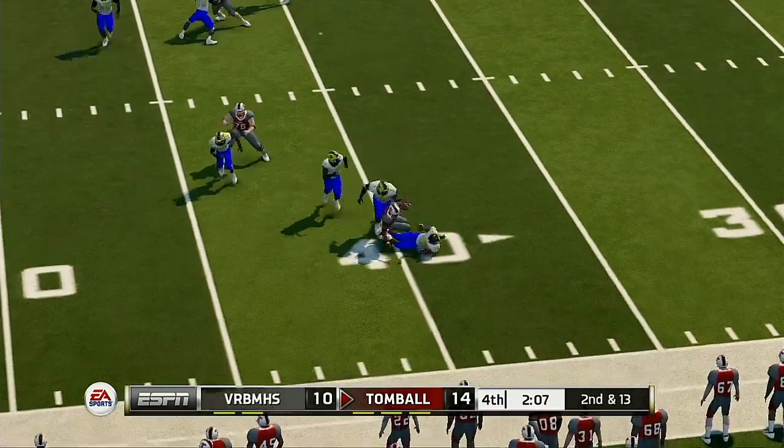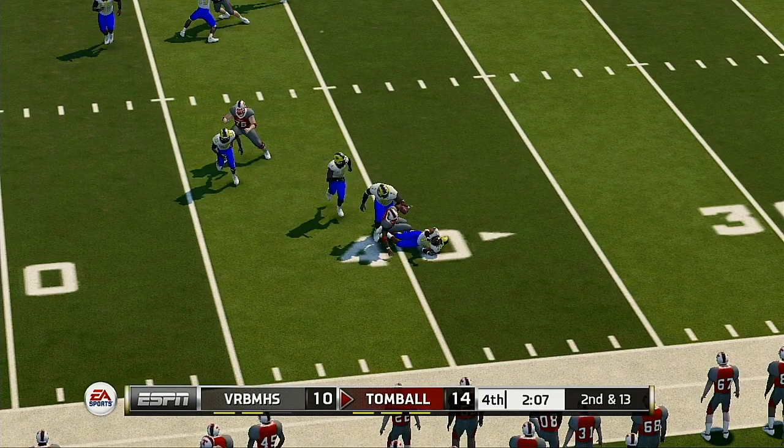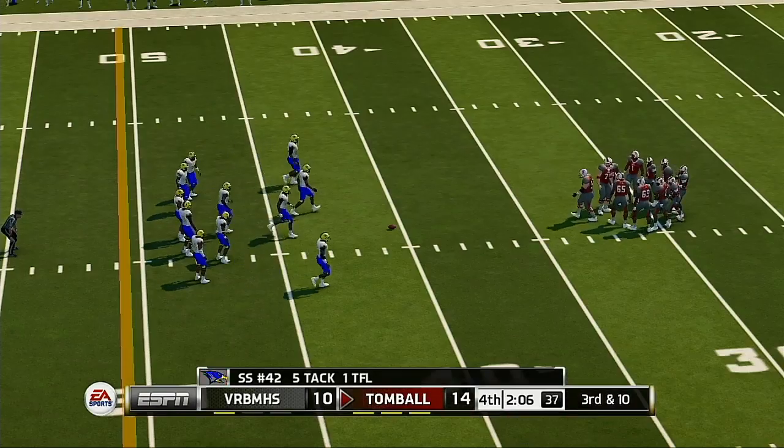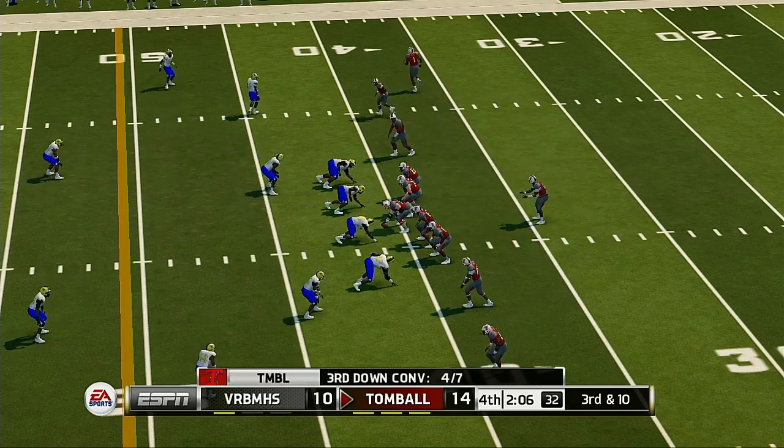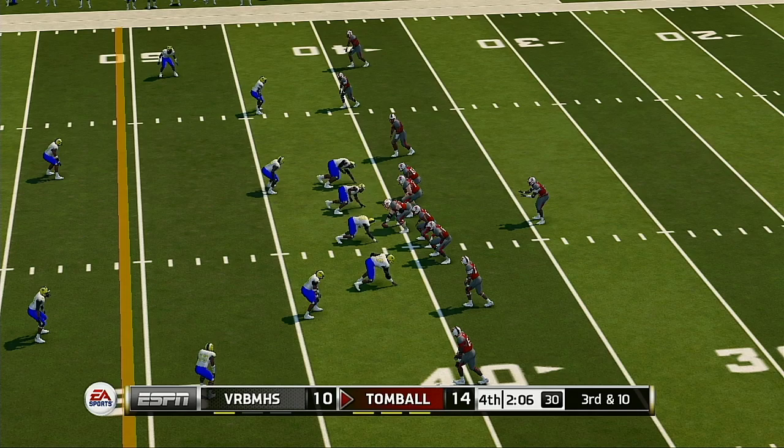The halfback with the carry. He fights forward to about the 40. A yard, maybe 2 on the carry. And it's difficult to run on this defense when they put this kid up in the box. They come out on an empty backfield.